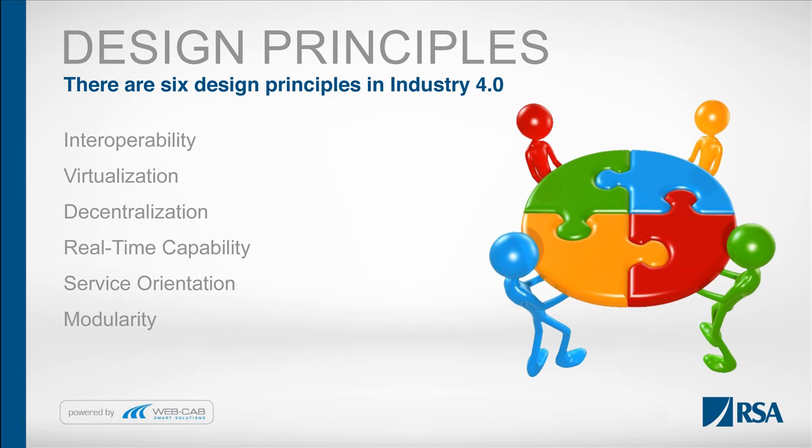Decentralization was the next design principle. And if you noticed, Jonathan demonstrated how easy it was for an operator to scan a bar code of a part and mark that part not only as damaged, but also define how or where, based on your definitions, that would happen. So decentralization of that information so that real-time information can come back. That is the 4th design principle, real-time capability.